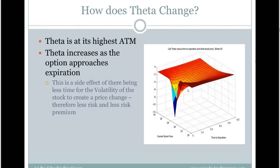And this is the flip side of, once again, the vega, how vega is also highest at the money. The two of these are highest at the money because implied volatility is the most significant portion of the price at the money. So that's basically what you get.